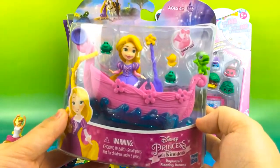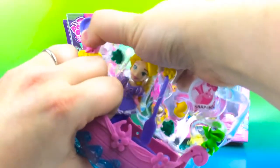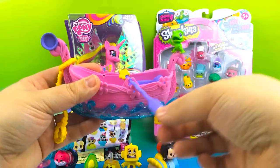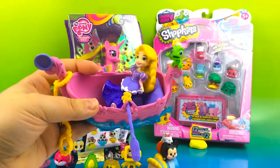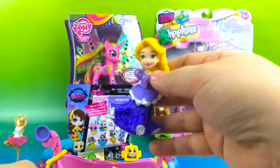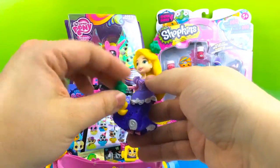This is Rapunzel's Floating Dreams. Here's Rapunzel's boat. It's got a little rope with a little starfish on it, which is super cute. Her oar. There's a little seat in the boat, and she can sort of sit in there and relax. The little snap-ins that she has are a frog, which looks pretty funny on her hair. Comes with a little duck you can snap into her skirt, and another frog.